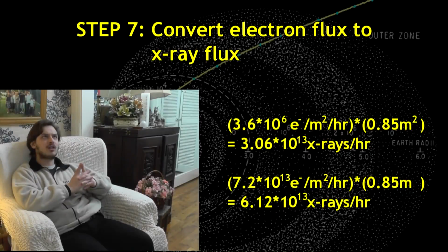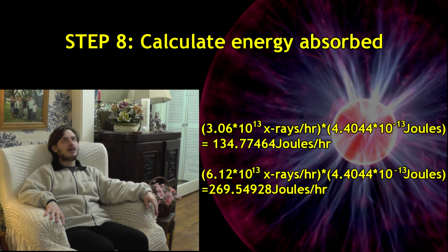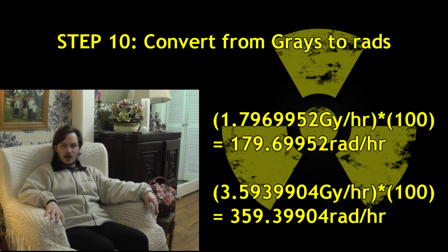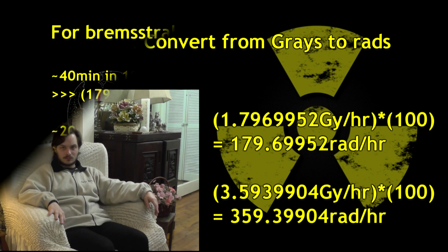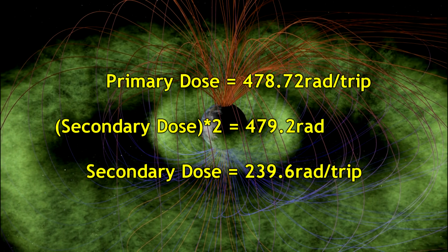In the less intense region, we are looking at 30.6 trillion X-rays per hour, and in the most intense region, double that. Multiply those hourly hit rates by the energy that we found earlier, then divide that by the body mass of an adult to convert to grays, then convert to rads, and we get about 180 rads per hour for the less intense region, and 360 rads per hour for the most intense region. And so this gives us 240 rads for just one trip through the Van Allen belts, and 480 rads for two trips. This means that the secondary dose for two trips through the belt is almost exactly the same as the primary dose for just one trip.